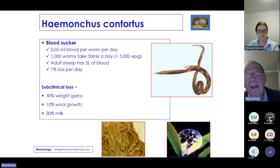Now, as I'm sure you all recognize, you can get much higher levels of egg production than that, meaning you've got much more population of adult worms, and they are taking 4, 5, 6 times that amount of blood every day. Net result is these sheep are becoming anemic, right?